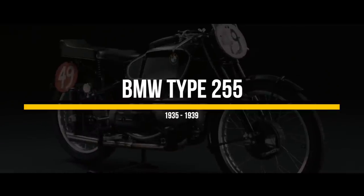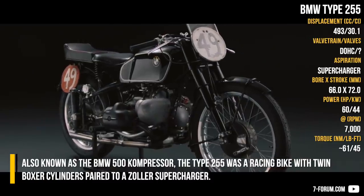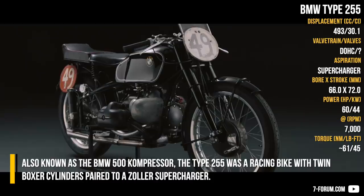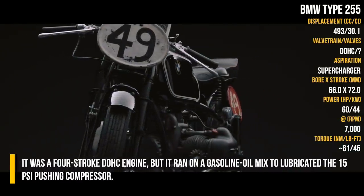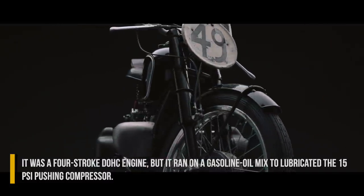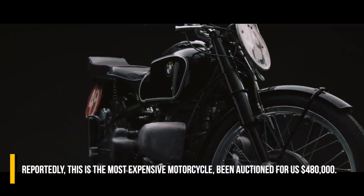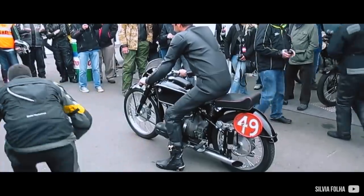BMW Type 255. Also known as the BMW 500 Compressor, the Type 255 was a racing bike with twin boxer cylinders paired to a solo supercharger. It was a 4-stroke double overhead cam engine, but it ran on a gasoline oil mix to lubricate a 15 psi pushing compressor. Reportedly, this is the most expensive motorcycle, being auctioned for $480,000.